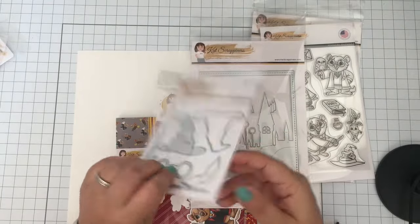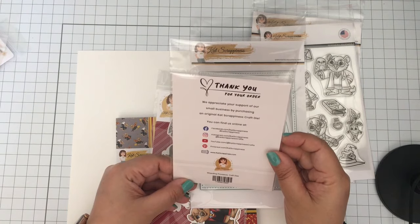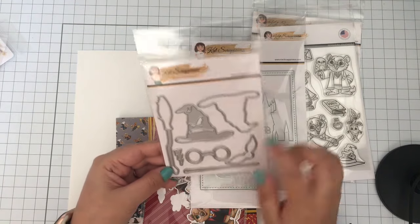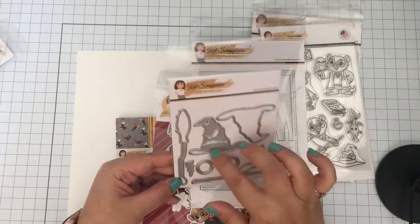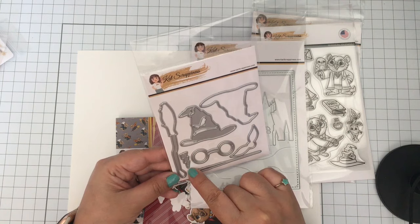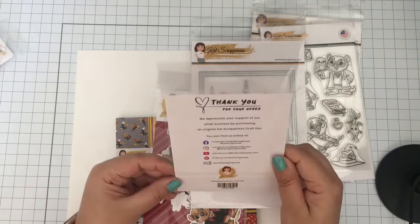And those are our Wizarding Provisions dies, and you get a layering hat and a broom, glasses, the flying ball there, and a lightning bolt and a wand. I will cut those out so you can see those as well.